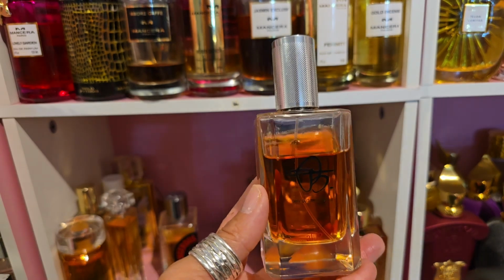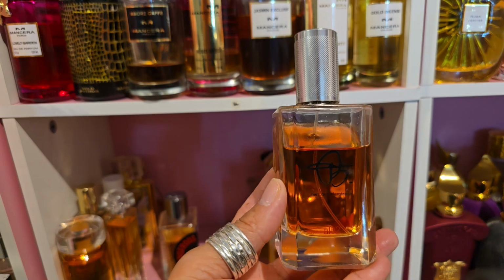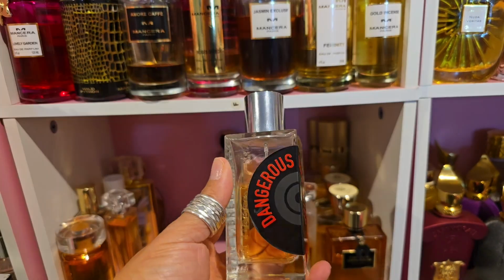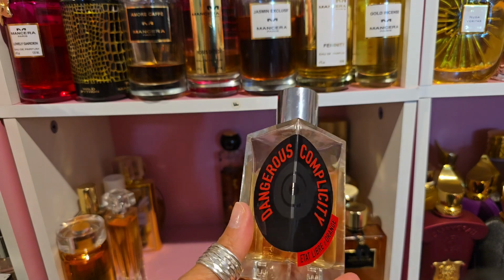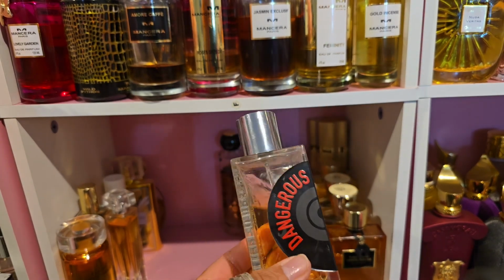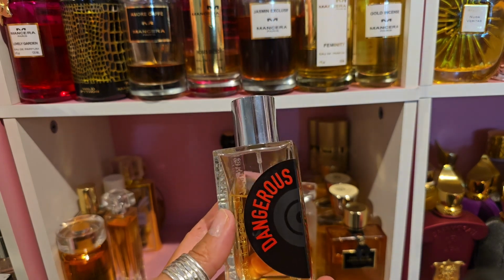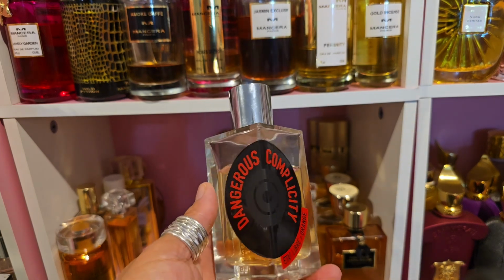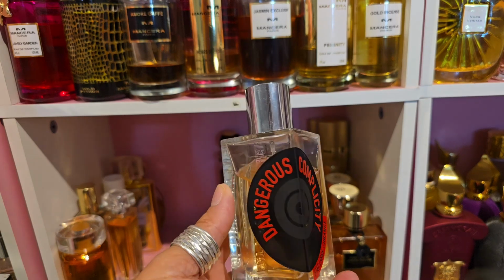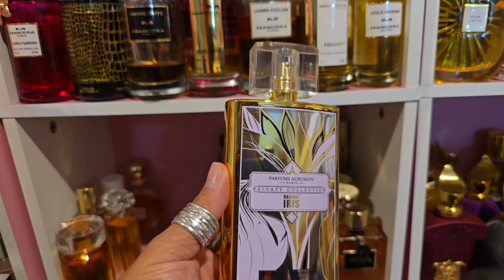There was a point during the pandemic, I was just trying out stuff. And so this was one of those. Etat Libre Orange. Dangerous Complicity. I always say this is one of my favorite girly fragrances. It's got a powderiness, a floral. I know there's some other notes that I've seen that I don't get, but what I get is a powdery, pretty floral. Dangerous Complicity.